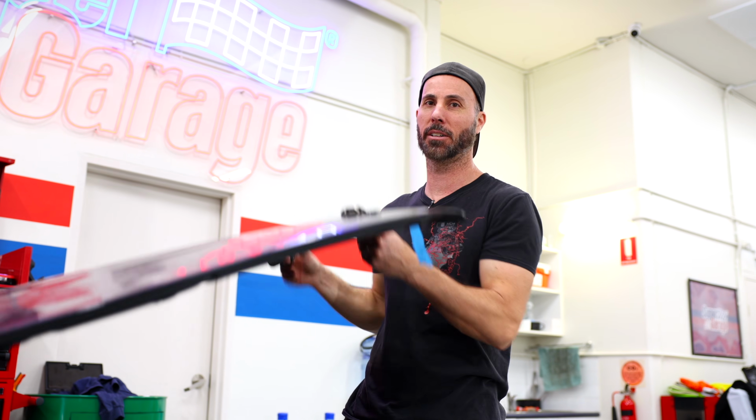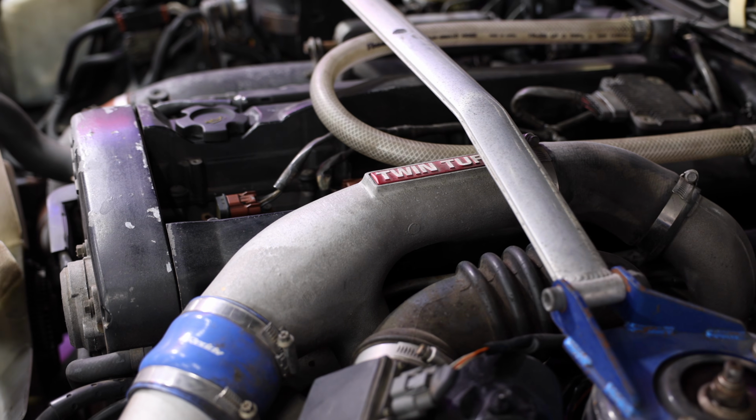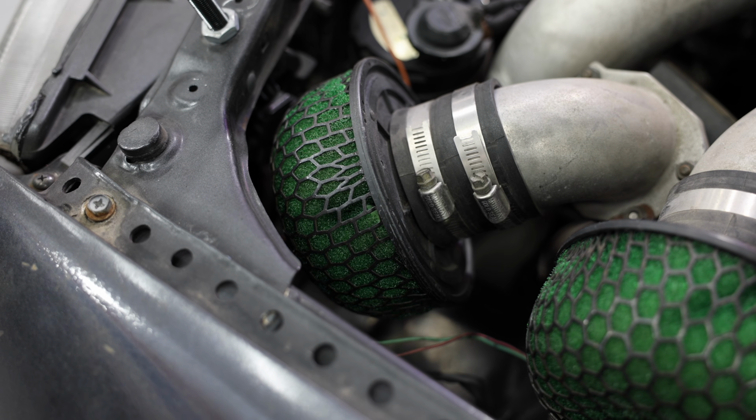Now, it's not just the interior and exterior that is completely thrashed on this car. Under the bonnet, it also looks terrible. It looks mostly complete, but it looks like this car has actually spent some of its time under the ocean. Now, luckily for us, our mate Sam, who's a mechanic, he's worked on a bunch of GTRs. He's coming down today to give us a hand. It'll just expedite the process of actually getting the motor out.